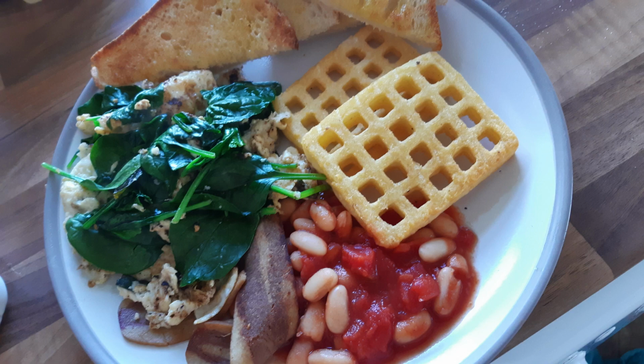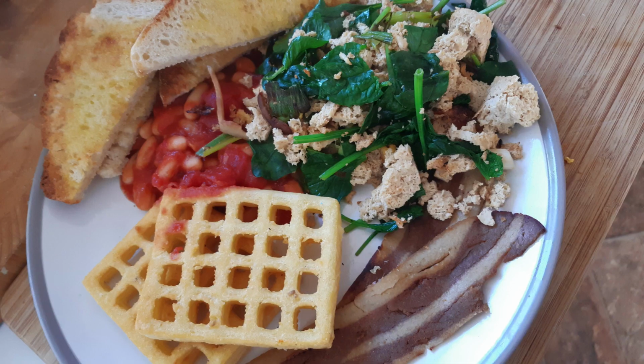Oh, here as well we've got some vegan bacon and the scrambled egg with spinach and homemade baked beans, potato waffles and toast for Ryan, and the kids had the same. And I had the same as them, but instead of having the scrambled egg, I had scrambled tofu. So yeah, this was really nice.